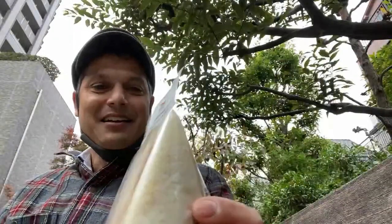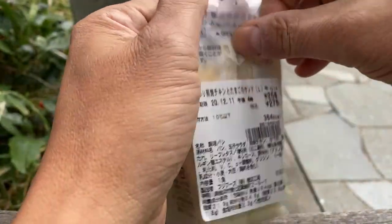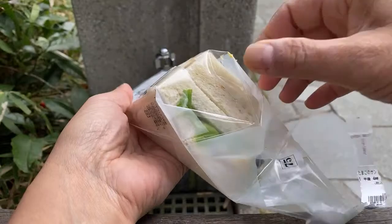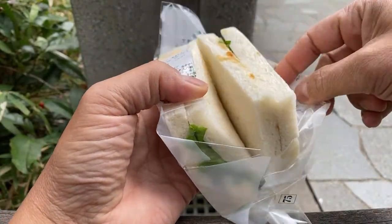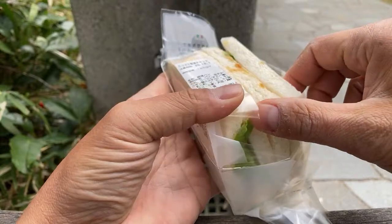Really appreciate that. All right, let's open this up here. We're going to try this chicken and egg from 7-Eleven. Now, all these sandwiches have almost the same way to open it. Just peel it, and the plastic opens up, and you can pull it from the back here. Make sure you alcohol your hands like I did when I entered the convenience store.